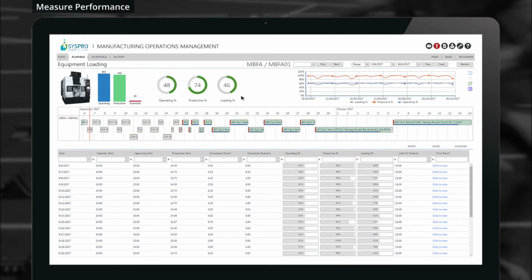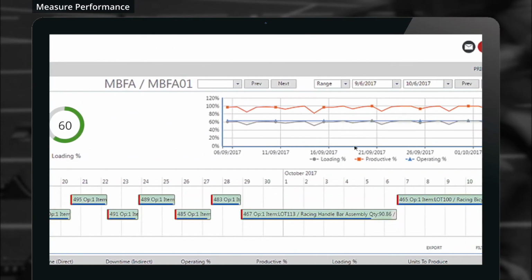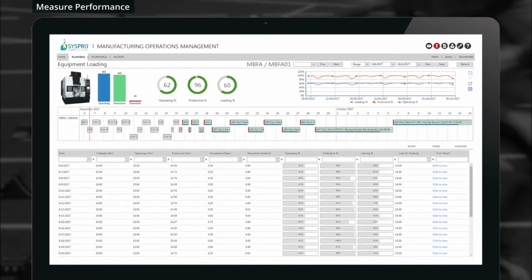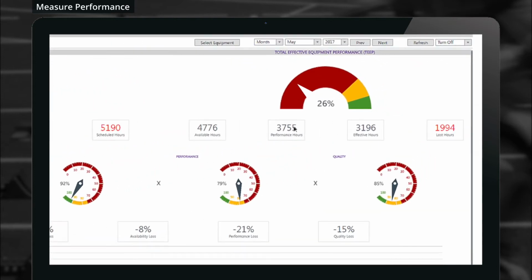SYSPRO's Manufacturing Operations Management supports the measurement and calculation of total effective equipment performance, as the solution incorporates scheduling. Loading metrics provided by the Visual APS are included in the mix for equipment. With this fourth metric added, you are able to see how your total effective equipment performance is calculated and can be viewed via the dashboards. To understand the detail, simply drill into the dashboards.